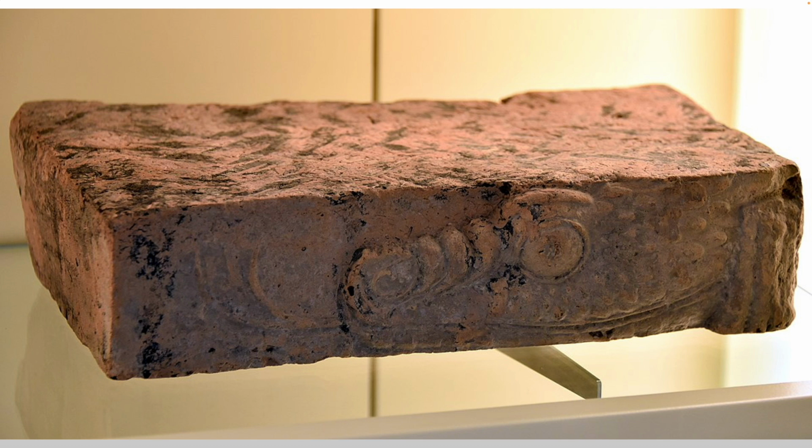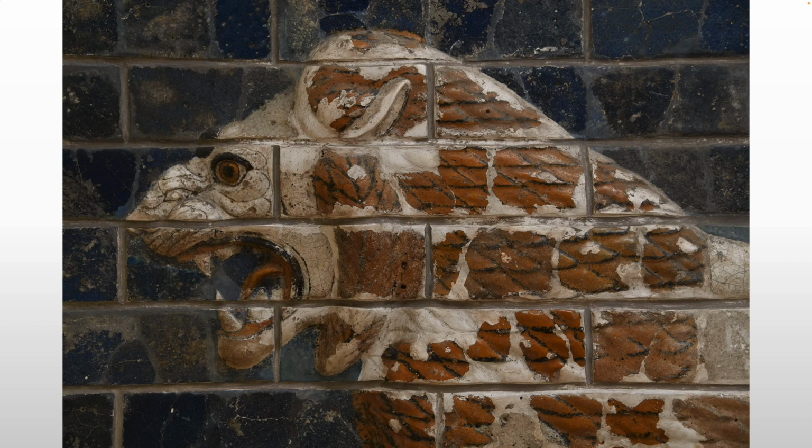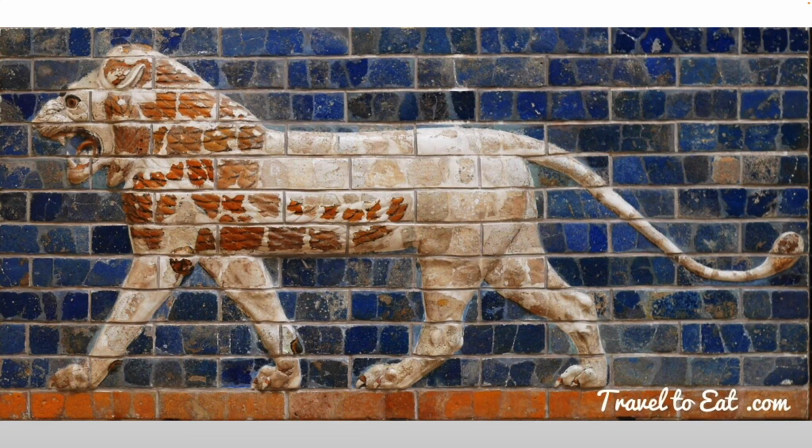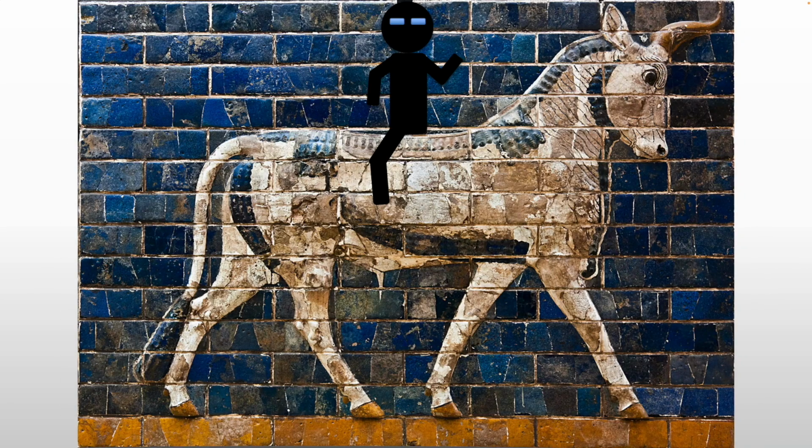The bricks themselves are going to be kiln fired. They are mud brick, but they are kiln fired to give them an added sense of permanence. Is probably why we still have them today. And what we see is Marduk, represented by the lion, as we see here. We see Nabu as a dragon and Adad as a bull.